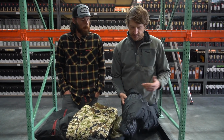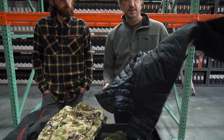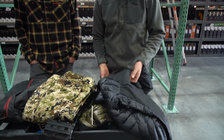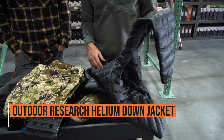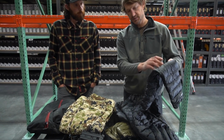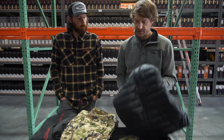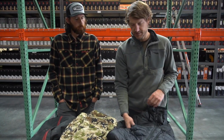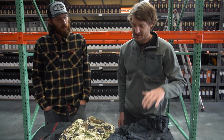And then a good down jacket, so a good insulation layer. This is a new piece for us here in the goHUNT gear shop. This is the Outdoor Research Helium down jacket. It's an 800 fill. A cool feature of this down jacket that some other down jackets don't have is this waterproof portion on the shoulders and the sleeve. That's pretty cool. Very cool. Super warm jacket. I've been using it for a month or so. It's been great. My kid's been wearing it a bunch, so another great piece.